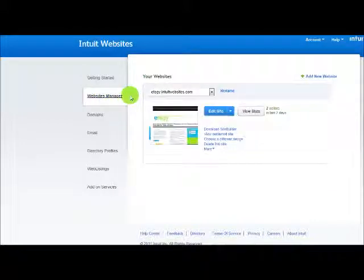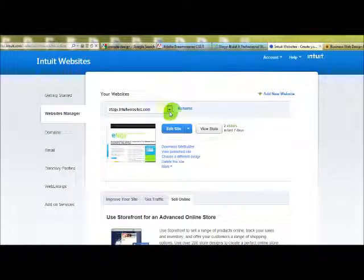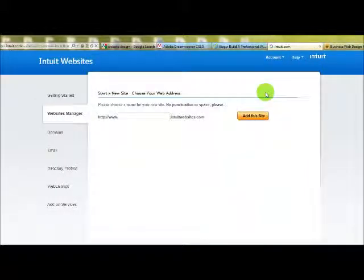And I can either choose to work with the current site that I have by picking it from the drop down menu, or create a new site by clicking on this link. And I name my new site here, and then I just click on add this site. And it's easiest to start with a template and just change the template.